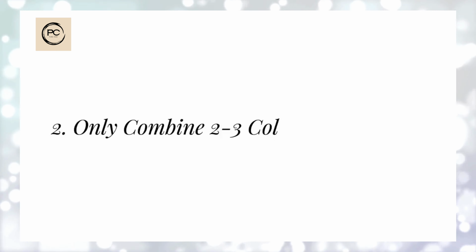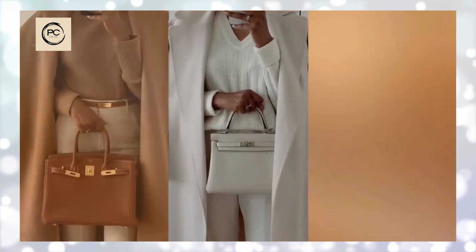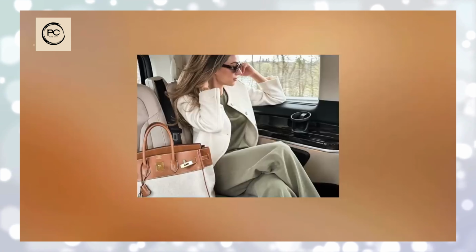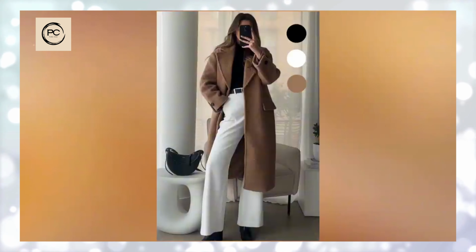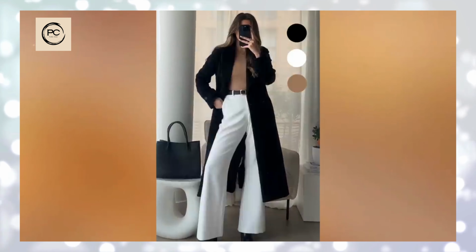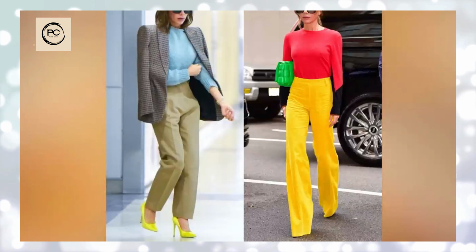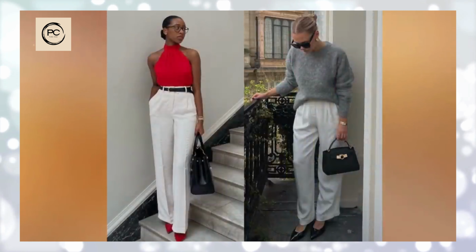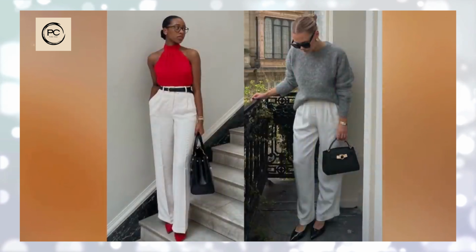Moving on to our next tip, limit your outfit to just 2 to 3 colors. Elegance is about balance, and while experimenting with different fabrics and subtle color pairings, keeping your outfit within a minimal color palette ensures it feels cohesive and refined. Too many colors can make an outfit feel busy and disjointed, but a streamlined palette allows each piece to work in harmony, creating a polished and effortless look.